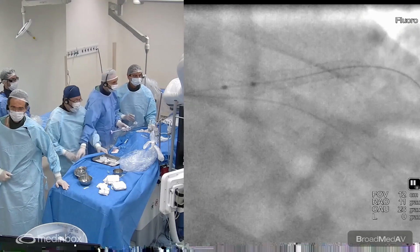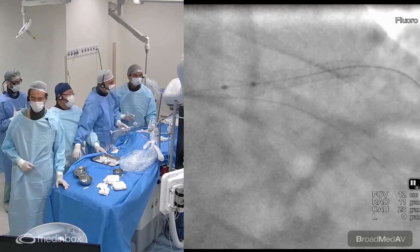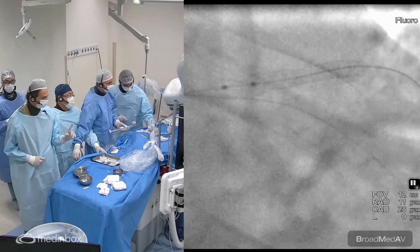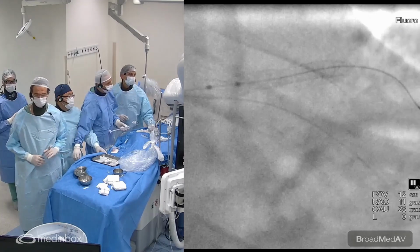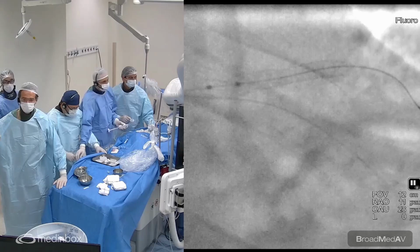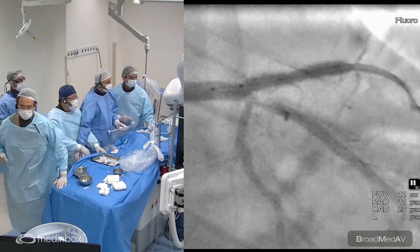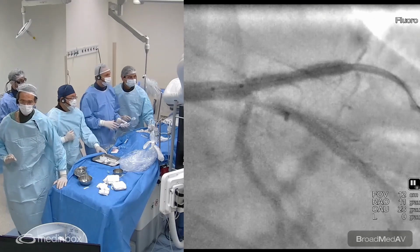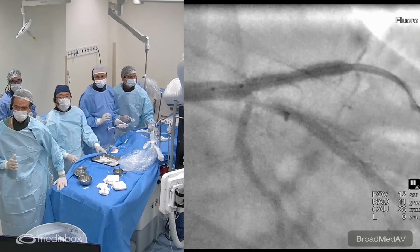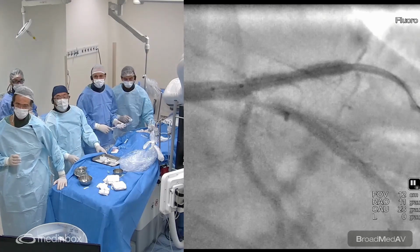So you see the 6 millimeter is the ideal size because the proximal part of the balloon is in the proximal end of the stent. And the distal marker of the balloon is exactly at the flow divider level. Can you bring the dye a little bit, please? Okay, good. Just very precisely positioned here.